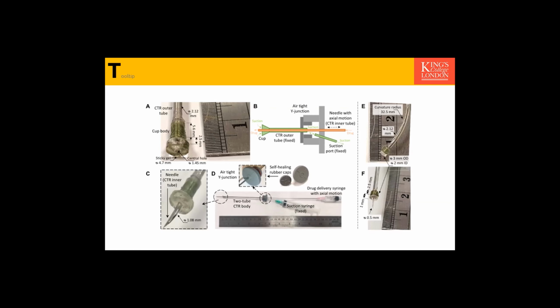This is designed for optic nerve fenestration, going around the eye orbit and performing drug delivery behind the eye. But of course, we hope to miniaturize it and make it softer to deploy through catheters for catheter-based interventions as well.